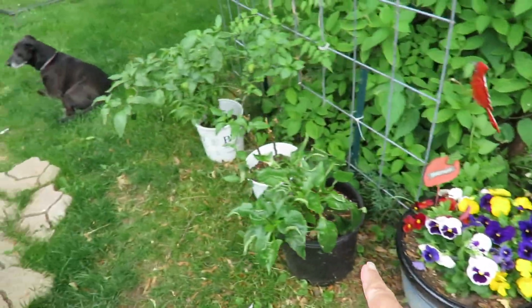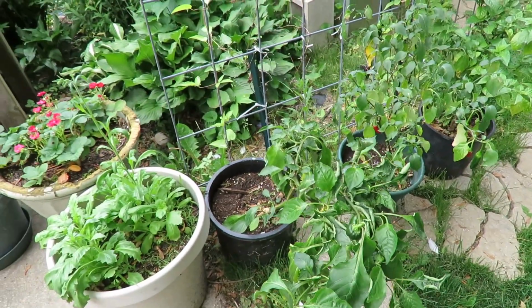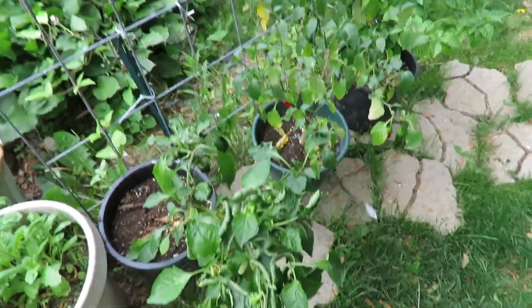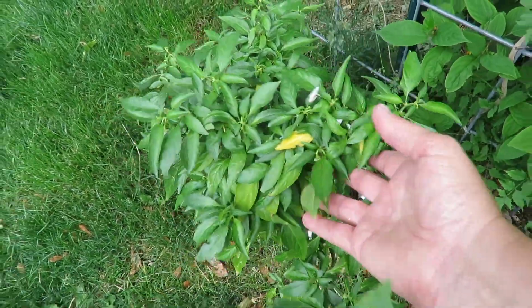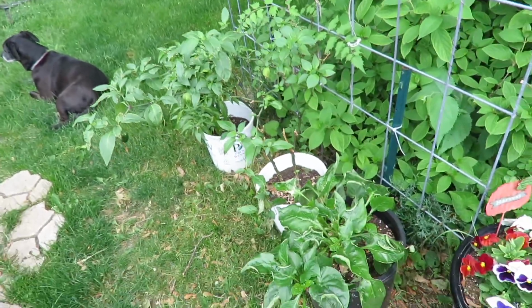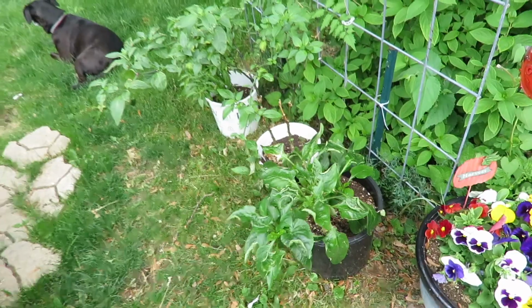Right next to the pansies are my overwintered peppers. I haven't decided what I'm going to do about these. I've got 6 of them that survived the winter. They all have leaf curl and they just look sad. This one's not too bad. I may end up keeping that one. But I mean, look how close together the leaves are. They're not flowering anymore. This one has sun damage on it. This one has sun damage on it. So I haven't decided what I'm going to do with them.